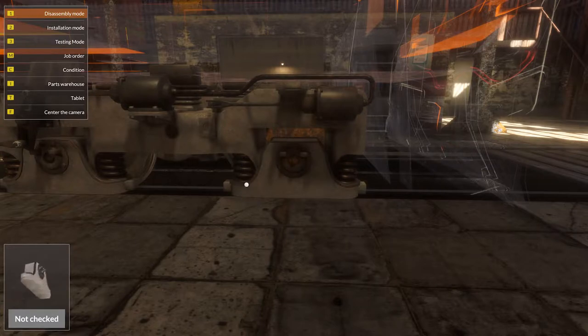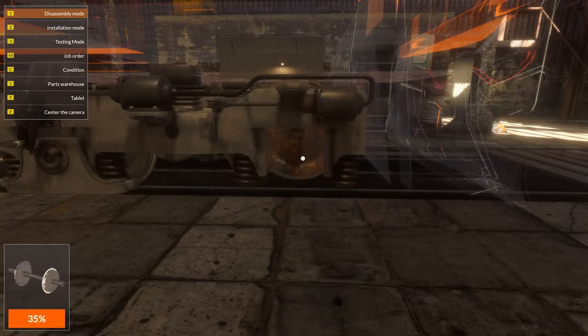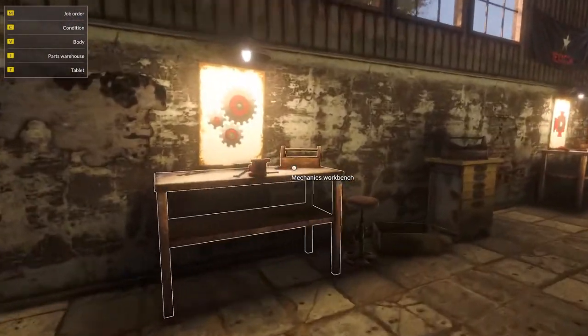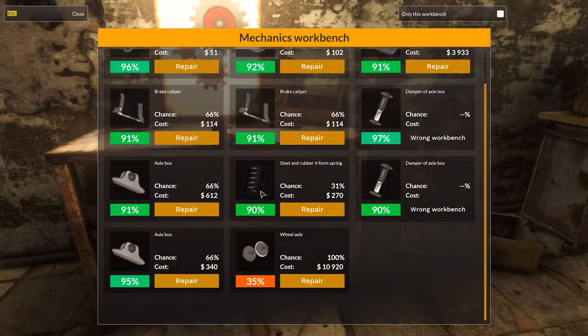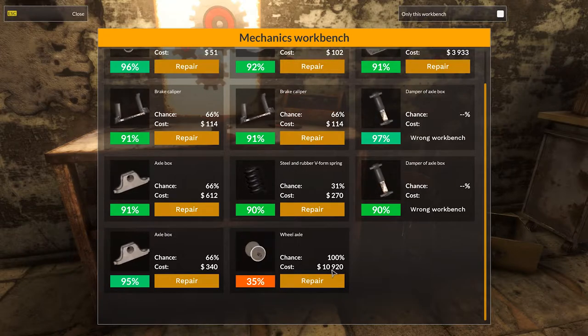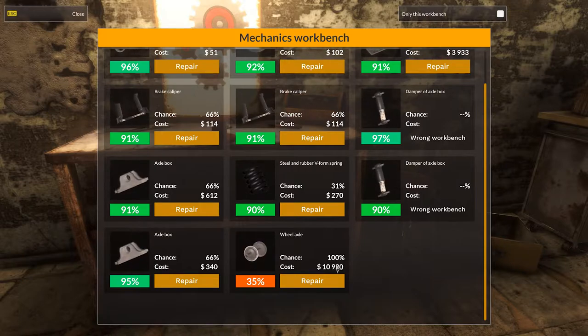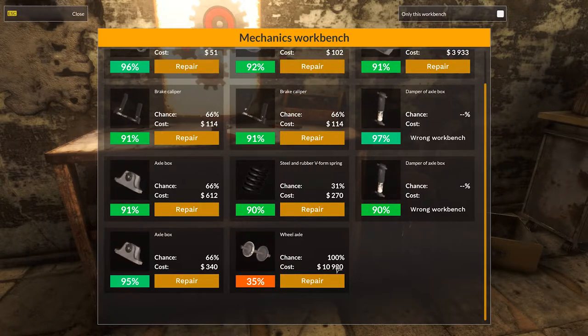These are so huge, they make me cry every time I see them. Wheel axle. Go away, wheel axle. Finally, we managed to repair you. Or should I try to repair it? Let's see. Mechanic workbench. There you go. This is the only thing. 10,000 to try and repair it? Chance is 100% though. Ooh, that sounds intriguing. Mechanical workbench.